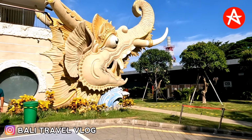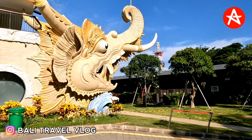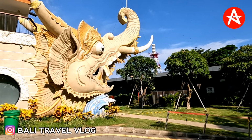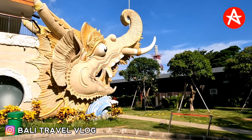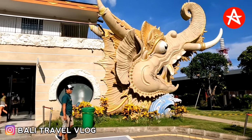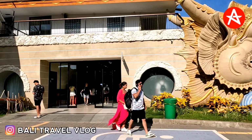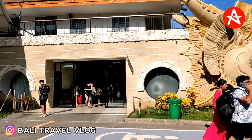This is a statue, so beautiful, isn't it? As I told you, Bali has three art forms: painting, dancing, and carving. So this is one of the carvings of Balinese. So beautiful, isn't it? We hope they will be coming out first, because I've already been waiting like half an hour.